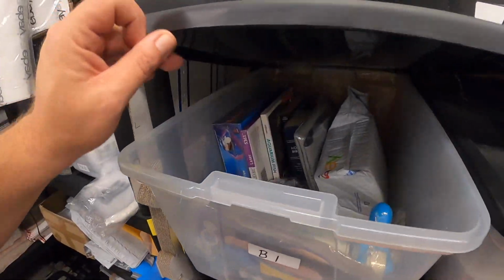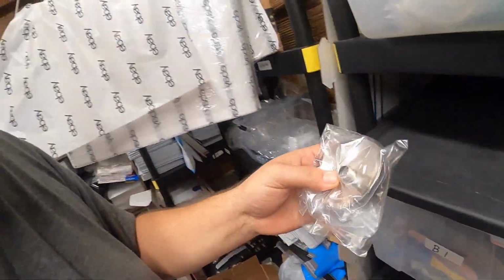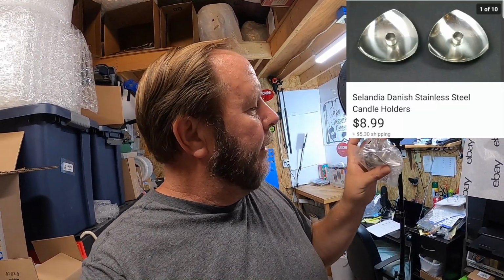All right, let's go into this B1 bin, and inside here, right down there. All right. In this bag are two stainless steel candlestick holders. They're small. You can see they're the small candlestick holders, or hold small candlesticks. They are stainless steel. They're Danish, and I'm trying to remember the name. Miscellaneous. You'll see it up here. These sold for $8.99, and the buyer paid the shipping.